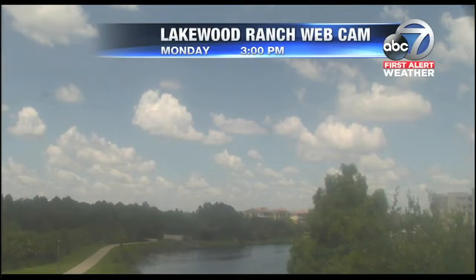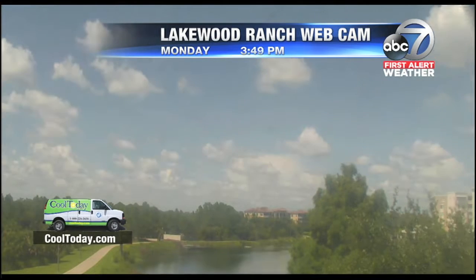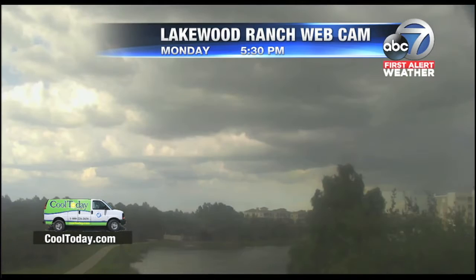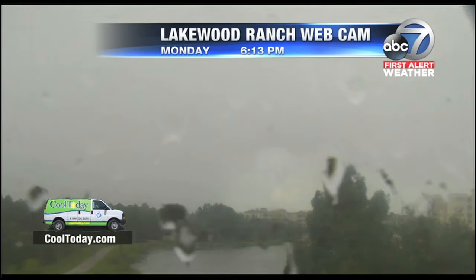We are looking at a nice Lakewood Ranch webcam today. This was at 3 o'clock this afternoon, and perfect sky there. Just a few fair weather cumulus clouds coming in on an east wind. And then all of a sudden, a few showers popping up as the east coast breeze has made its way all the way over. And you can see that rain was heavy at times, now starting to clear a little bit there at Lakewood Ranch.